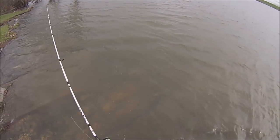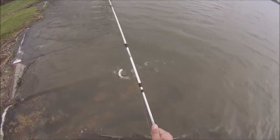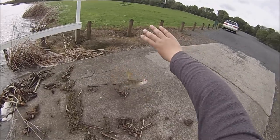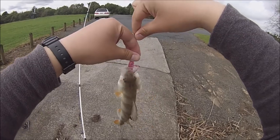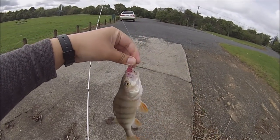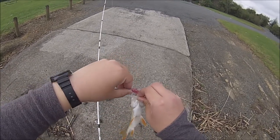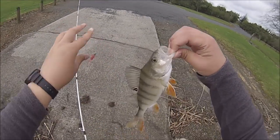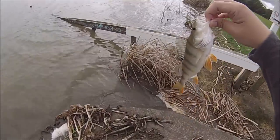Oh, oh my God. Just saw it. Yep. Wow. Oh, I love it when they do that. It's just so epic. This never gets old. And that perch just followed it, and I dropped the lure right behind it again, hoping that it would attack it. And there you go. Another nice perch from Huntly.